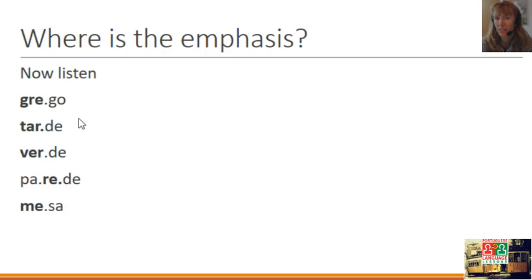Now let's look at where the E's are in these highlighted parts. I've got an emphasized E there in grego, so I'm hearing the E nice and clear. Here with tarde, it's very soft at the end, so I'm not hearing that because it's not in the emphasized part. Verde, that is clear, that is soft. Parede, that's clear, that one's soft. Mesa. Okay, so it's all to do with where we're emphasizing in the words.